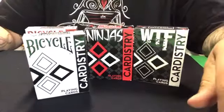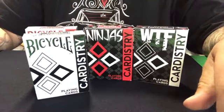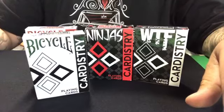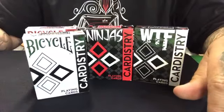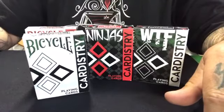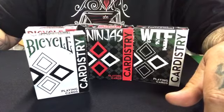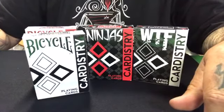I love these decks, period. I love the way that they look. I love the way that they feel. And I think, to me, my personal preference, these are at my number 1 right now. That may change, but right now, these decks are the dopest and the ones that I like the most.